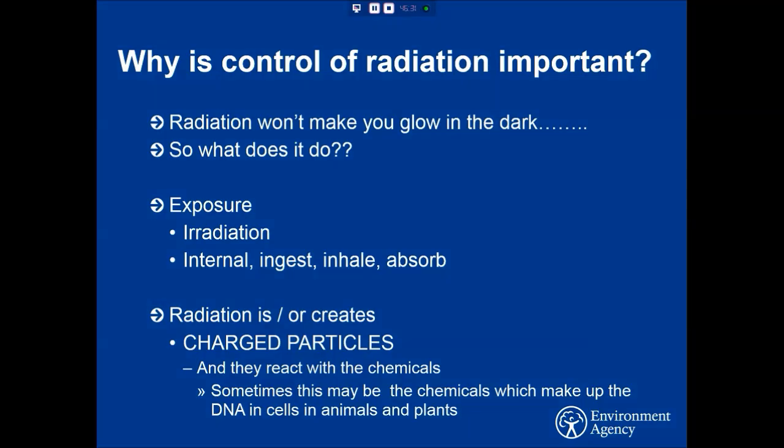Okay, so radiation doesn't make you glow in the dark. I think we still want to control it though. What does it do? So we can be exposed to radiation in two ways. If I stand next to a fire, it feels warm. The fire's irradiating me with heat. If I stand next to a radioactive source, similarly, it will irradiate me with radiation.